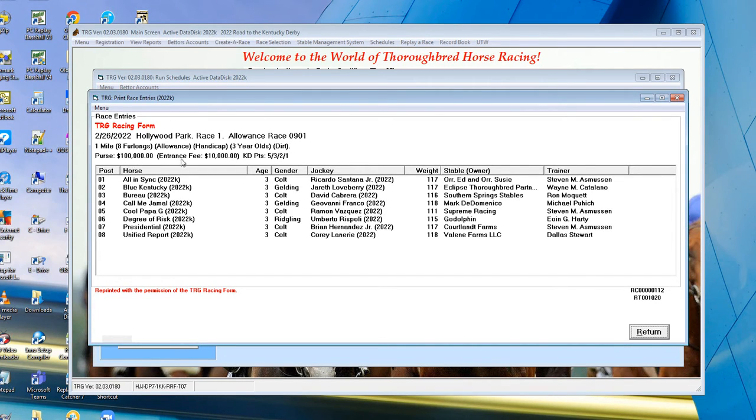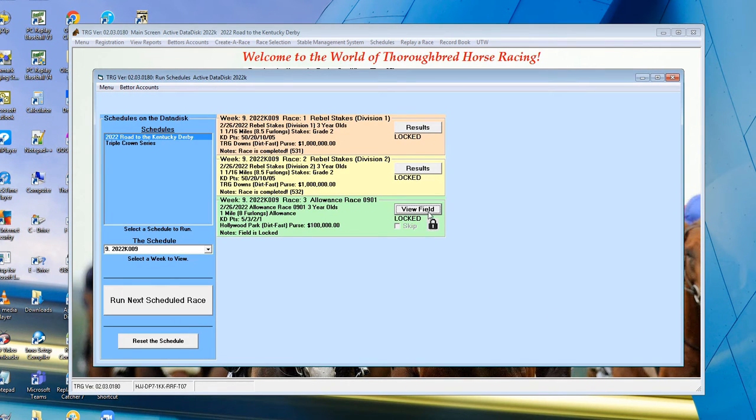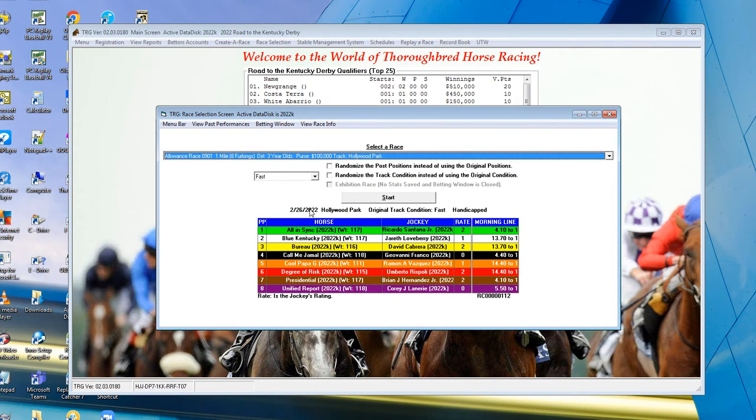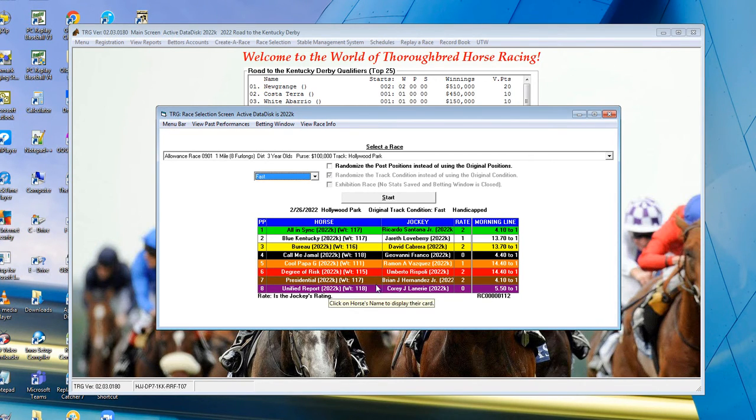So take a look. It'll be a $100,000 purse. We'll award a few Kentucky Derby points: 5, 3, 2, and 1. To return, it's locked. It's ready to go. The one thing that we will do in this one is we will randomize the post positions. Here's post position and morning line, but we are going to randomize them. And it doesn't look like a whole lot happened in the randomization.